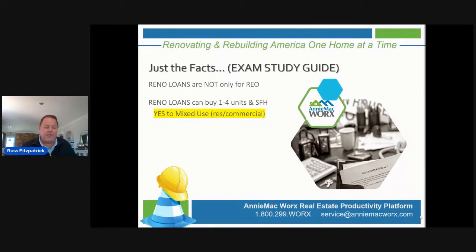And the big surprise for me, I did not know this going into this, you can use it for mixed use, meaning if there's a store with a house on top of it and the owner of the store lives in it like the good old days, you can go in and do a renovation loan on that mixed use property. That's exciting for a lot of our folks in Philadelphia and New York and Michigan. You're not allowed to do apartment complexes though. So stay away from that.